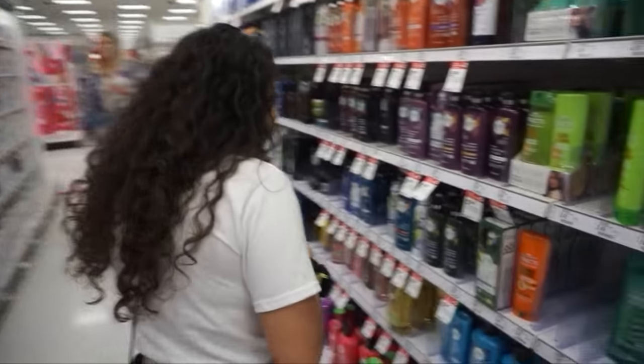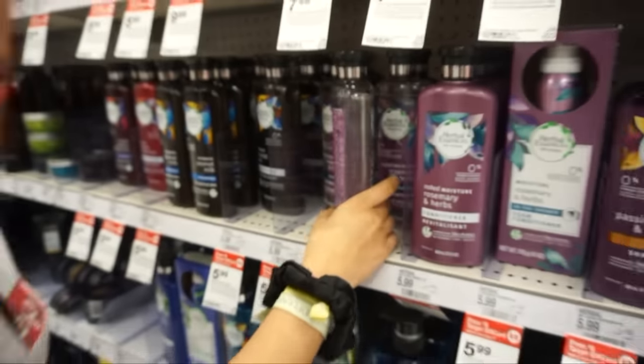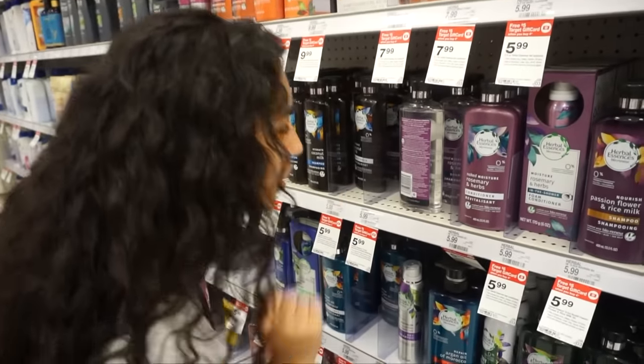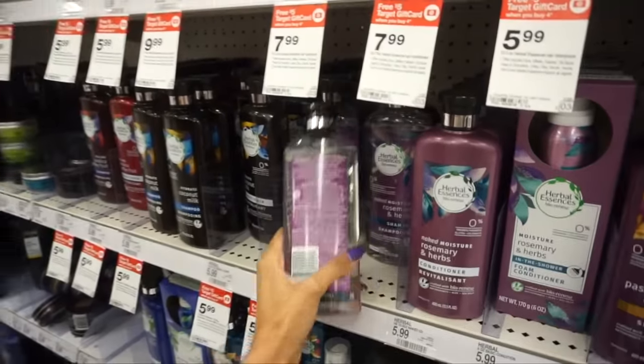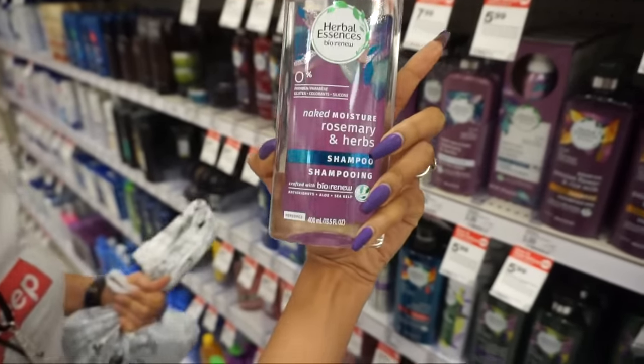I've never been over here before. It's over here, 0% silicone. Okay, you're like, oh, silicone free, that's good. Second ingredient is sodium lauryl. No. So just because it's silicone free doesn't mean that it's exactly healthy.